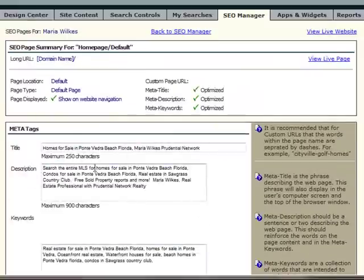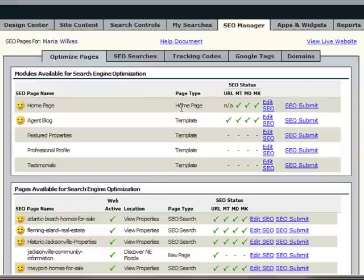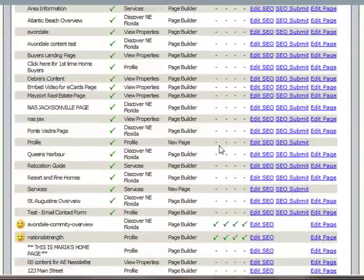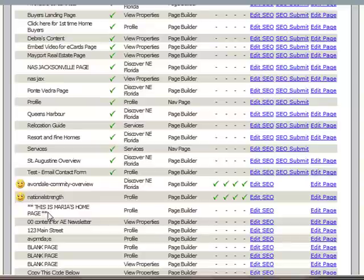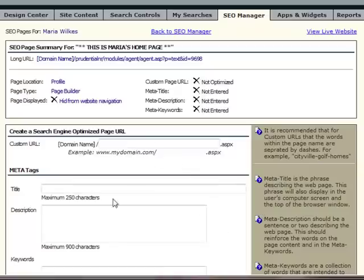Once you have these keywords in place, then you'll click the update button and it'll take you back to your home page. Now, if you've changed your home page, then what you'll want to do is take those very same keywords that you had and apply them to the home page that you've created. For example, this is now my home page, and I need to make some changes to the meta tags so it will be found on the search engines more easily. So what I'll do is I'll click on my SEO tab and then I'll fill in this information.